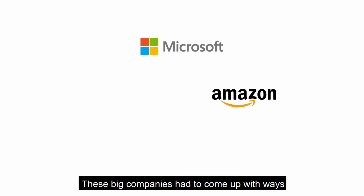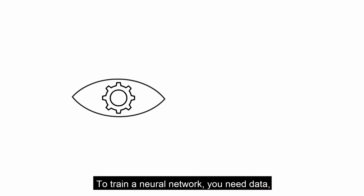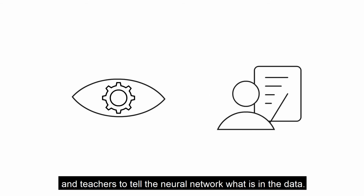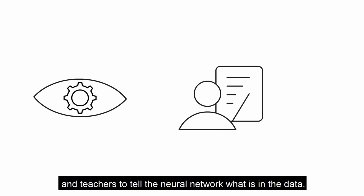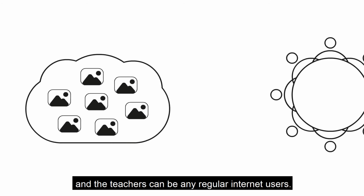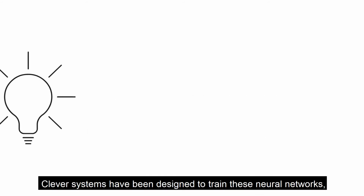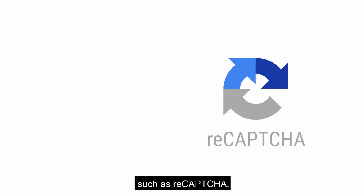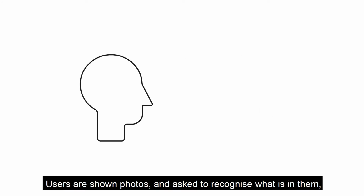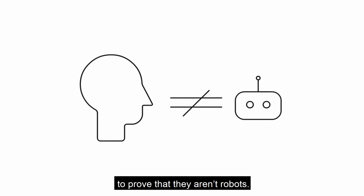These big companies had to come up with ways to train these neural networks. To train a neural network, you need data and teachers to tell the neural network what is in the data. The data comes from the wealth of photos online, and the teachers can be any regular internet users. Clever systems have been designed to train these neural networks, such as reCAPTCHA. Users are shown photos and asked to recognize what is in them to prove that they aren't robots.